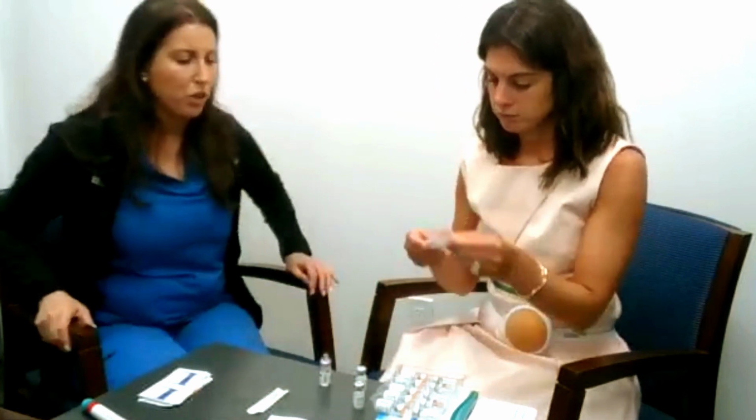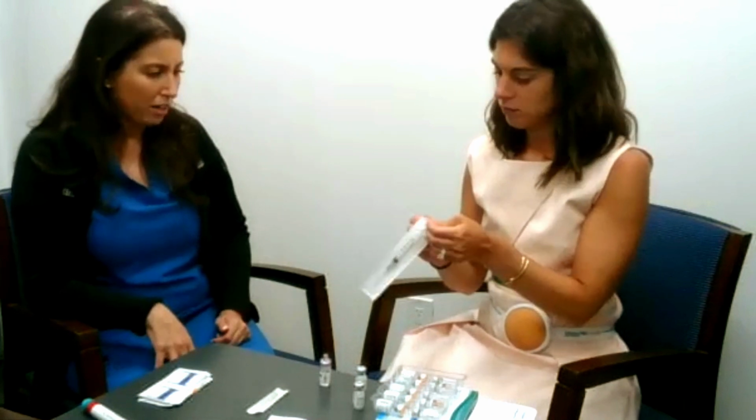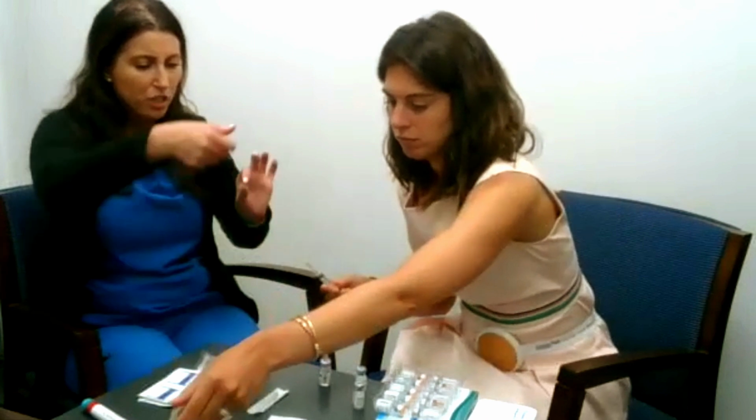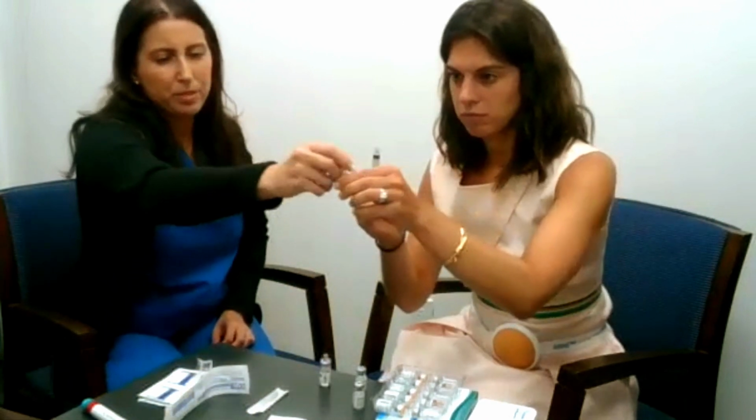Okay. Now you're going to take your syringe, so you're going to open that up. And since we have a needle on ours, we're going to take that off. All you'll do is just twist it off. Perfect, and we're going to throw that in the sharps.